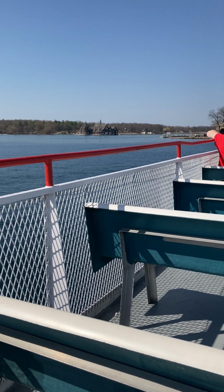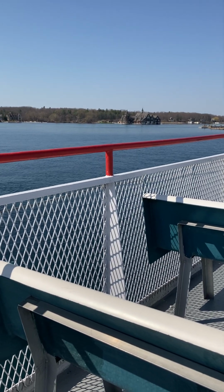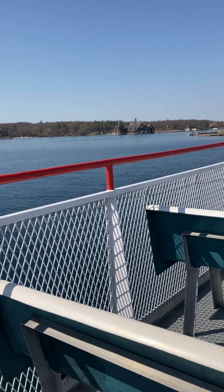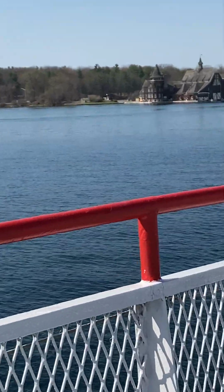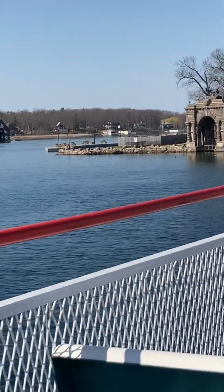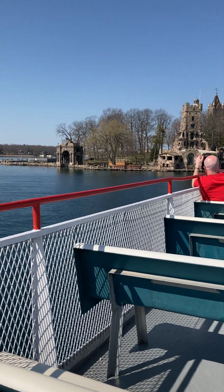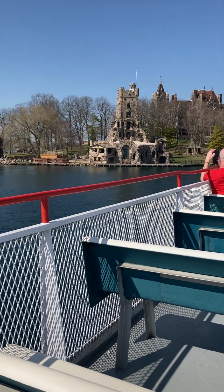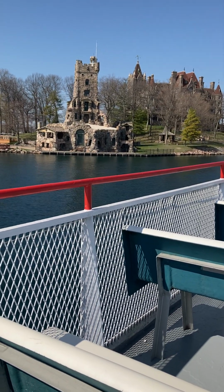So the next structure we're going to see is Bolt Castle. Built by George Bolt for his wife. He wanted to show her how much he loved and appreciated her, because she was essential to his success in the hotel industry. It took 4 years to construct the main castle, $2.5 million. He said he was so enjoying this way of showing his love and affection. He also bought this little island off our left-hand side with the brown home with the red roof, and he built that home for his mother-in-law to show her how much he appreciated her. That's not true.